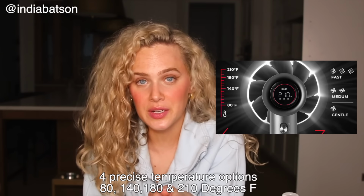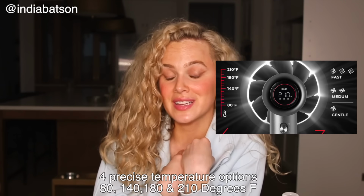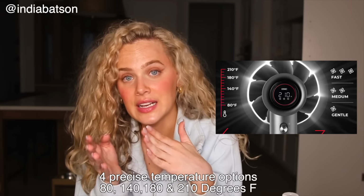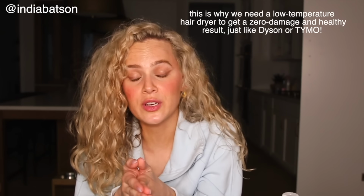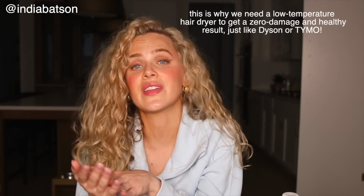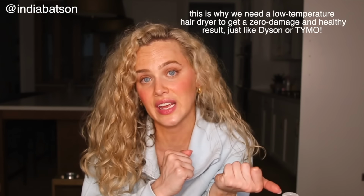Temperature-wise, we have 80 degrees Fahrenheit, 140, 180, and 210. For me personally, as someone with high porosity, bleach damaged hair, I like to opt for the 80 or the 140, and I try not to go past that 140. I'm in no way saying that you can't use 210 degrees. However, if you have chemical damage, mechanical damage, really any type of damage, I would stay in that kind of sweet spot of the 140 or even the colder setting at that 80.